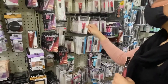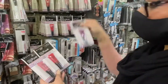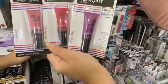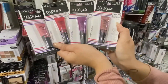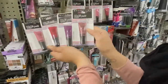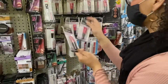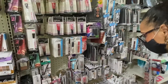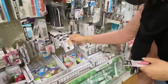Oh, they have another color. They actually have a lot of colors here. And the brown one. Yep, those are the four colors in here. Very nice. Those are cute. And I'm gonna go with this one. Face primer.